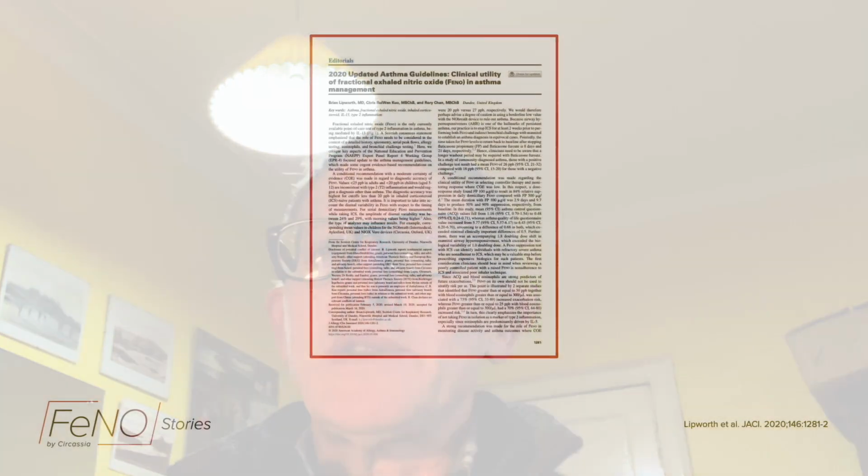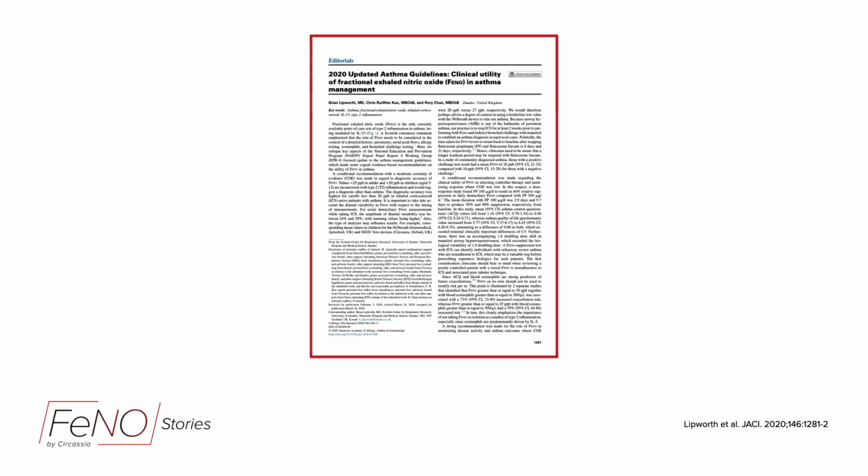Now, to back up for just a moment, the recent ATS guideline doesn't cover diagnosis. Do you feel that there's a role for FeNO in the diagnosis of asthma? So if we're starting off with diagnosis before we come to treatment, then the answer is unequivocally yes, there is. And of course, you may have seen the EPR guideline as well on the use of FeNO in asthma. In fact, I wrote an editorial on that in the Journal of Allergy and Clinical Immunology last year. So yeah, there is definitely a role for it.